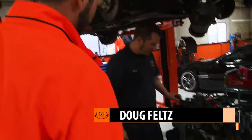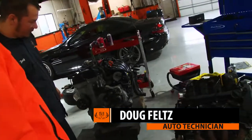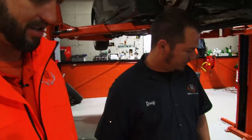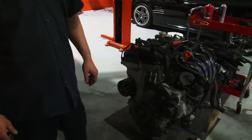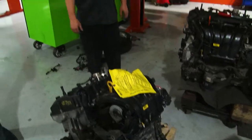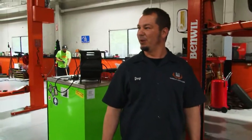Dang, Doug, what you got going on here, bud? Well, I'm doing a little engine change here. Engine change? Yes, sir. We had a little engine trouble. So this isn't an oil change type place. We do full service engine swaps and everything here, huh? We do engines, transmissions, clutches, you name it.